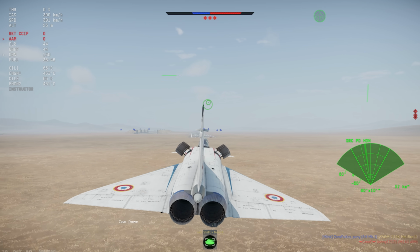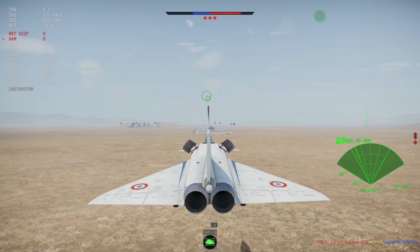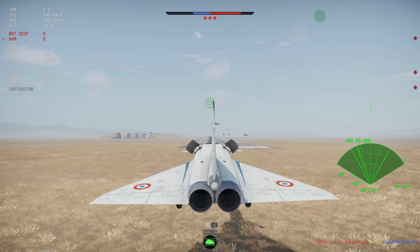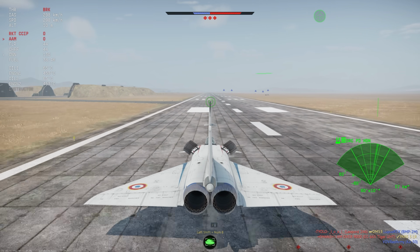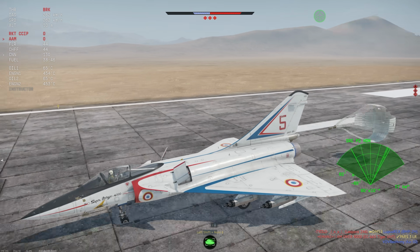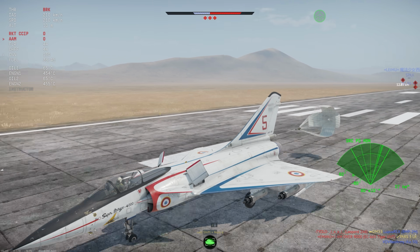Landing is reasonably simple, kind of similar to other delta wing fighters. You can drop landing gear a bit over 400 kilometers an hour. No landing flaps, but it has a drag chute combined with good brakes. Overall, the landing performance on this plane is great.